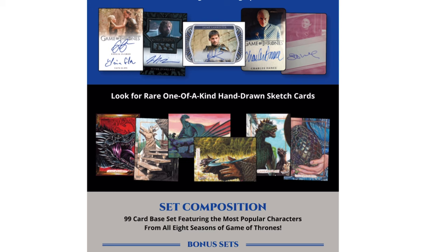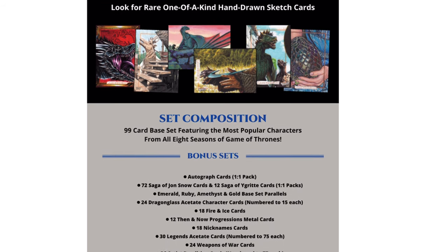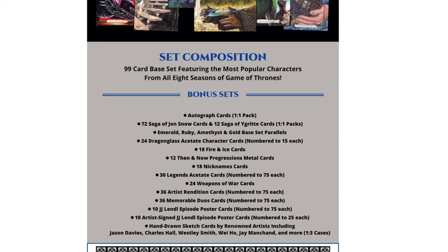Which, I think it might be down here actually. Yeah, 1 in 3 cases, it says it right there. So these are all the bonus sets down here. You get autograph cards, 1 per pack, and you have the JJ Lendl artist autographed poster card. Those have been in past sets, but sketch cards are 1 in every 3 cases. So essentially they're 1 in every 36 boxes, which is crazy.